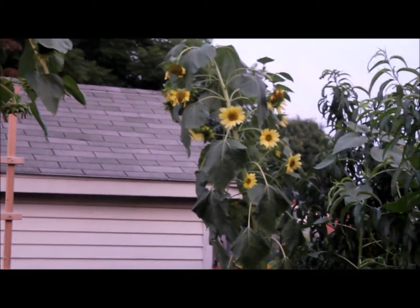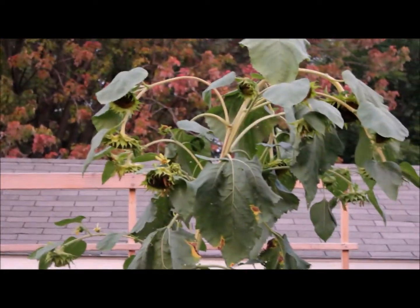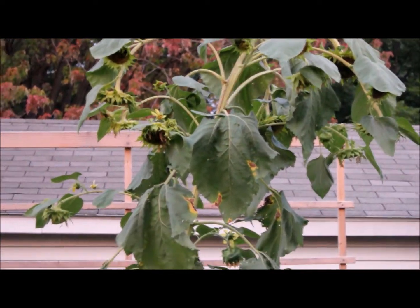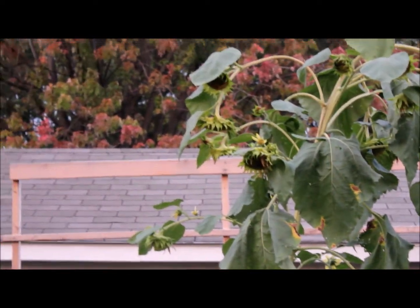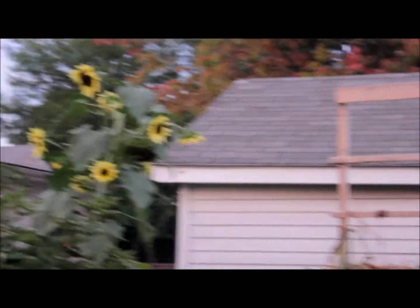And here you go. We see some sunflower plants. The birds love it. Cardinal been to this sunflower plant and getting some sunflower seed out of that. There's another one over there. Didn't plant these, they just came back from last year.